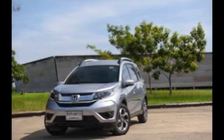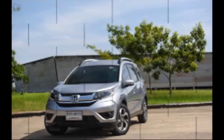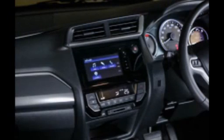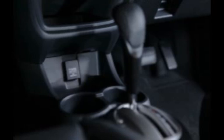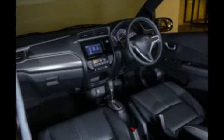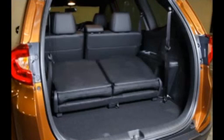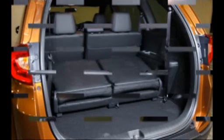In closing, the Honda BRV is an honest, blue-collar family car for the masses that ticks all the right check boxes, providing decent on-road performance, impressive people-carrying capabilities, comfort, and a versatile interior. It performs its duties well, despite the odd quirk or two.